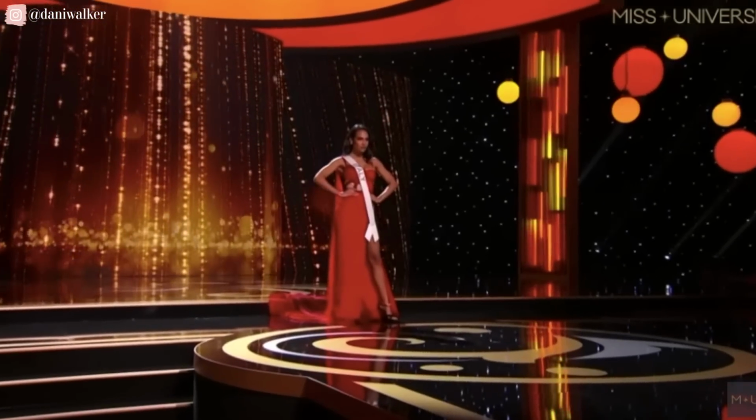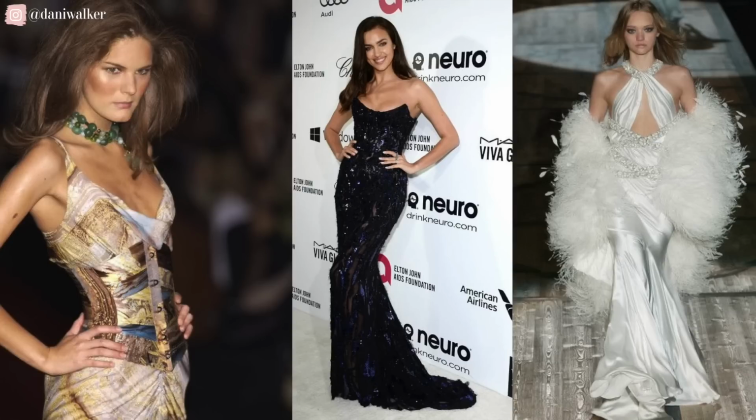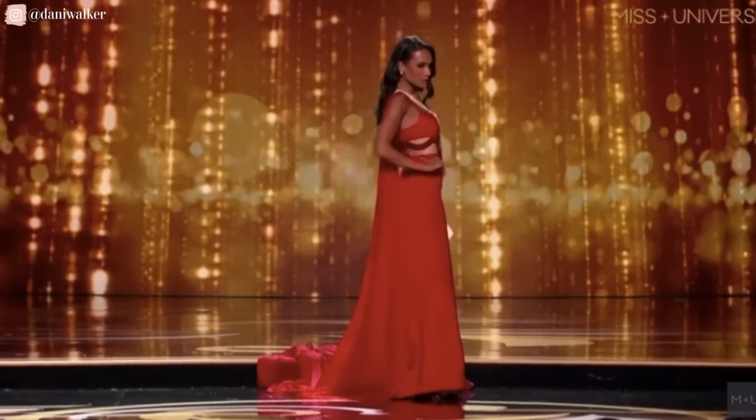Now, for me, I was surprised by the gown, especially considering it's by Roberto Cavalli. Roberto has really done some crazy, insane gowns, and I really wanted to see something a little bit more unique. I thought that the gown choice was very safe, but that she stunned in it though, right? Like, she really stunned in it. She was gorgeous, and I was hoping to see her in finals. I just wanted to hear more from her, but it's tough.